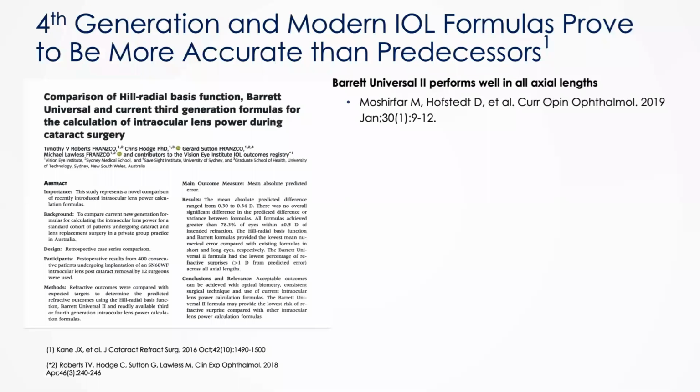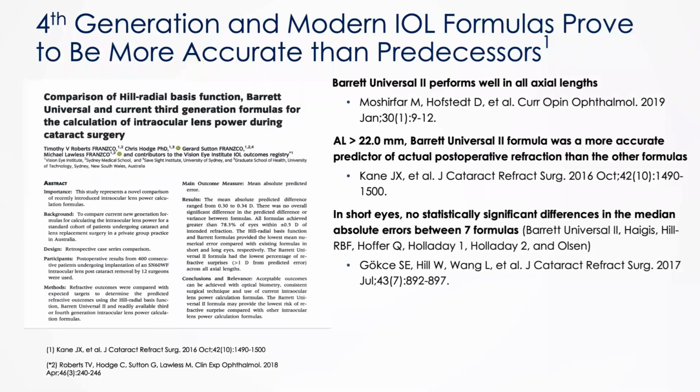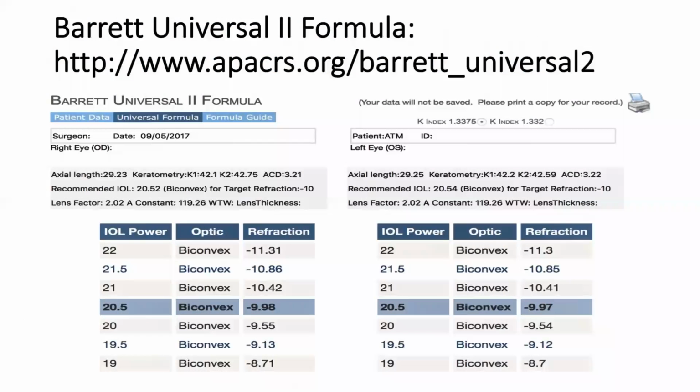Now, fourth generation and modern formulas. When you compare them all, it looks like the Barrett Universal 2 actually performs very well at all axial lengths. When you are looking at the average length of 22 millimeters and above, Barrett Universal 2 is more accurate than other modern formulas. When you're looking at really short eyes, maybe there are no statistically significant differences in the median absolute errors. In very long eyes, so over that 26 millimeters, only the Barrett Universal 2. So what it means is the Barrett Universal 2 actually outperforms the optimized axial lengths. And it did perform well for just your long as well as your very long eyes. The Barrett Universal 2 can be found at the APACRS website, but it is automatically found as well in the IOL Master 700.